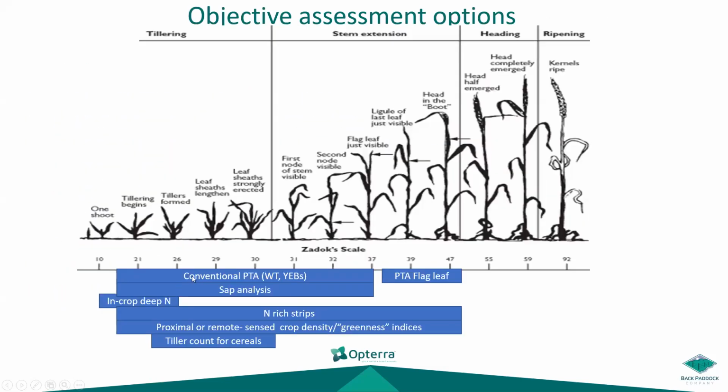If we've got trace element problems, as we've said in the past, then we're usually talking about youngest expanded blades, and we're talking about before it starts to tiller. So we're getting 4 through to 8 leaf stage, and the most useful part of the plant is the young expanded blade. But there's a range of other things in there.